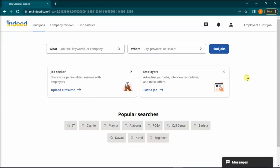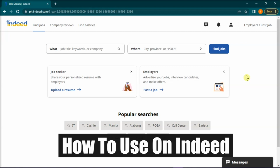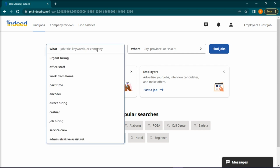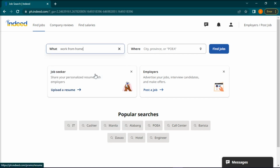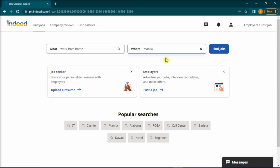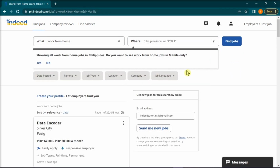In this video, we will explain how to use Indeed. The Indeed website is an efficient job search engine for both job seekers and employers around the world. On the Indeed homepage, the What search box is where you can put any job title, company name, or industry. While in this Where search box, you can enter your desired job in a certain area, city, or state. You can also filter the results by clicking on these features if you would like.